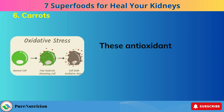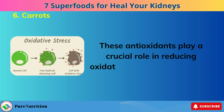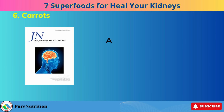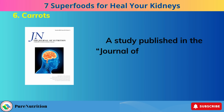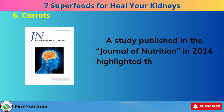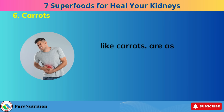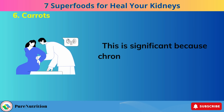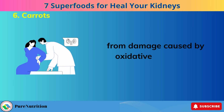These antioxidants play a crucial role in reducing oxidative stress in the kidneys, which is vital for maintaining healthy kidney function. A study published in the Journal of Nutrition in 2014 highlighted that foods rich in beta-carotene, like carrots, are associated with a lower risk of chronic kidney disease. This is significant because chronic kidney disease often stems from damage caused by oxidative stress and inflammation.